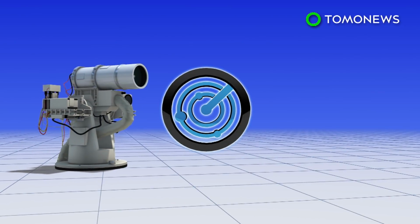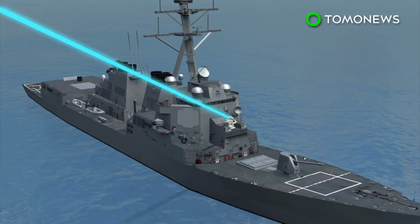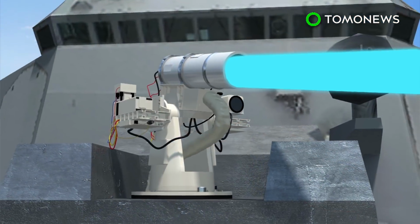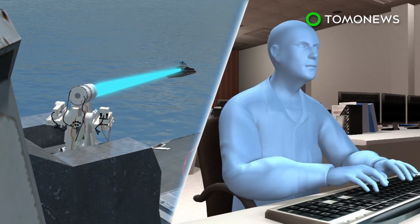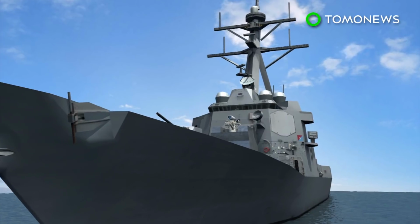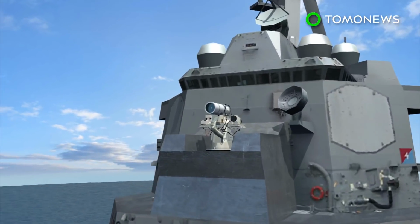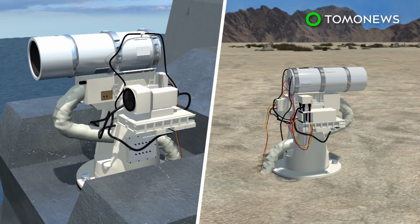The Helios system combines a laser weapon, long-range intelligence, surveillance and reconnaissance, ISR, and counter-unmanned aerial system capabilities. It's designed to counter drones and small boats, as well as provide long-range ISR capabilities to decision-makers. The first unit will be integrated onto an Arleigh Burke-class destroyer, while the second unit will be used for land testing at the White Sands Missile Range.